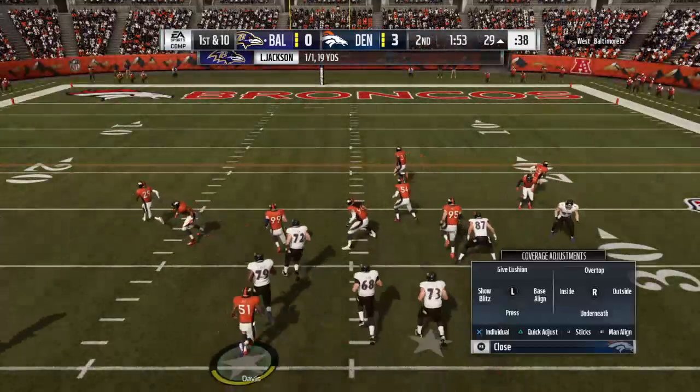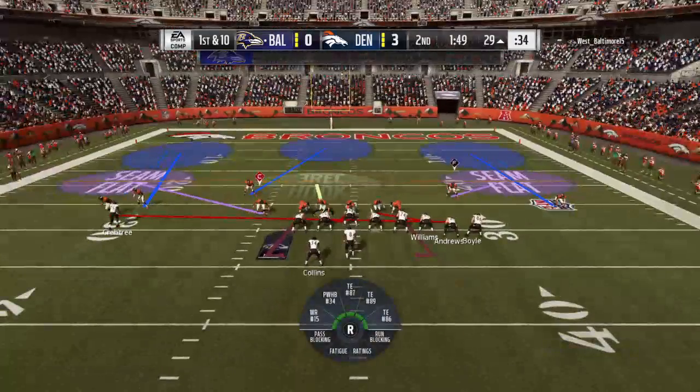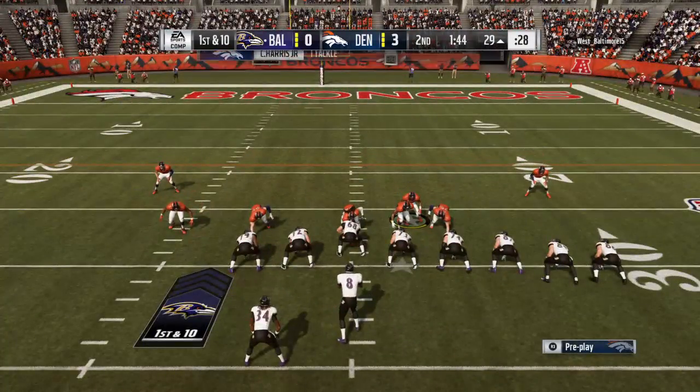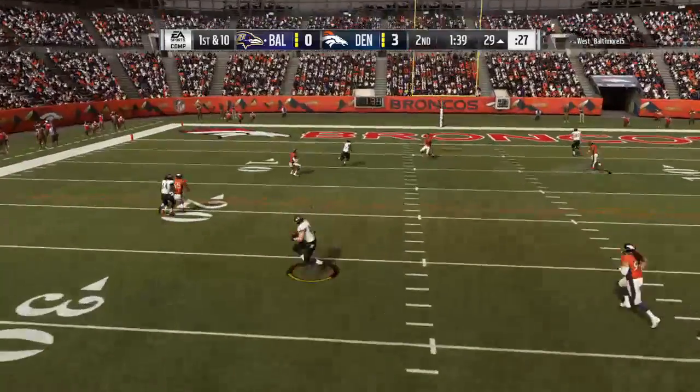And he's going to get this inside the 30. A 4th down, no problem. 19 yards that time, but now it's 1st and 10. Gone. They'll throw on 1st down with Jackson.